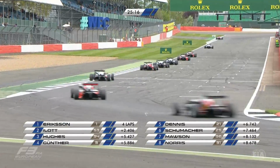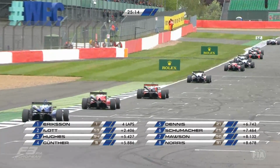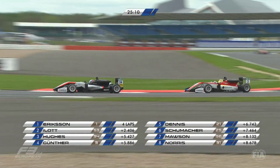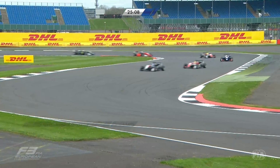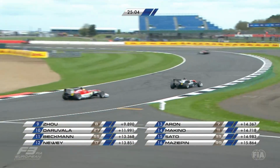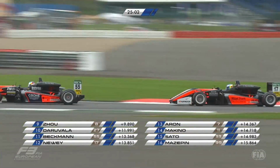At the head of the field, fastest final sector of the lap to Callum Ilott. Gap's 2.3 seconds between the top two. 1:51.2, not far away from yesterday's lap record pace either. Lando Norris is still stuck in 8th place.